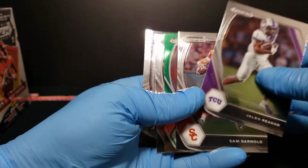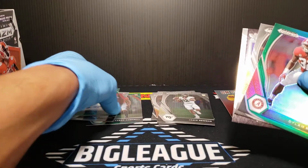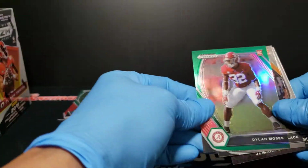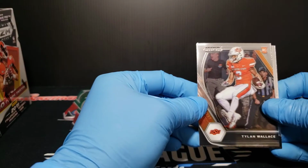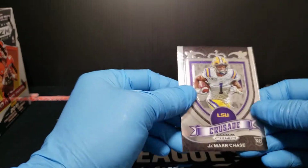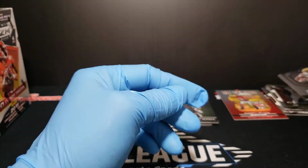Rager, Sam Darnold, green of Dylan Moses. Didn't we already get this guy in the green? Or am I just imagining that? No, I got a regular Dylan Moses. My bad. Tylan Wallace and Ja'Marr Chase. Crusade. That one's pretty far off there, left to right.